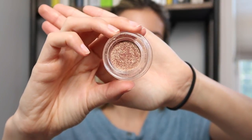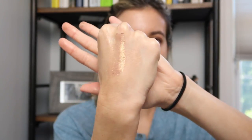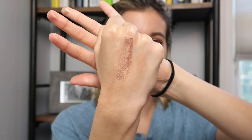This is one of the shades I believe they came out with for summer. There are about 3 shades. I don't know if they're a limited edition, but they are their summery shades. There's this one, a pinky one, and then a deeper bronze, I think. So this is it on my hand. It's this really beautiful gold reflect, and that was one swipe.